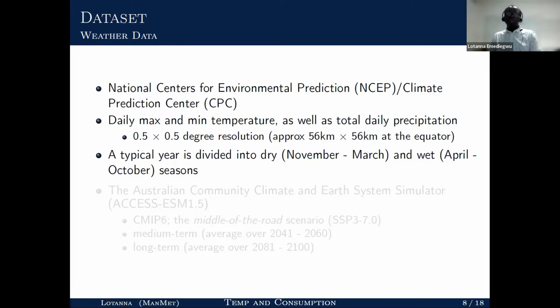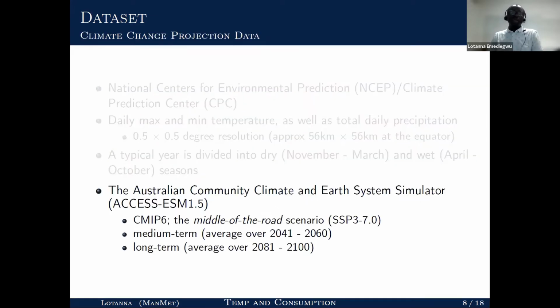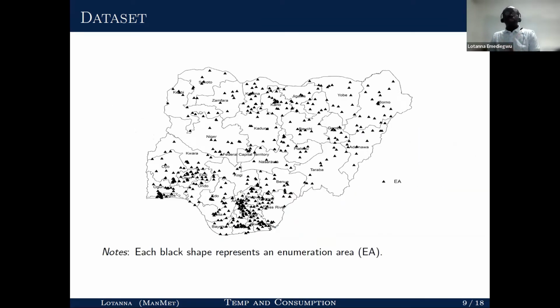Typically we divide the year into two: the dry season from November to March, and April to October forms the wet season for Nigeria. In terms of climate change projection data, we use the Australian Community Climate and Earth System Simulator, the CMIP6 scenario, the middle of the road, to assume that no adjustment or no adaptation would take place. And then we look at the medium-term impact as well as the long-term impact of hot temperatures on household consumption in Nigeria. This is just a schematic way of showing you where our data points are, to convince you that our data is quite heterogeneous, covering the length and breadth of Nigeria.